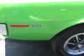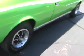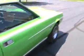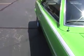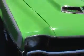And this is another SST. The first one we had, of course, was the yellow Malibu that we had with the 383 stroker motor in it. This one came from the factory like this. Let's go for a look on the inside.